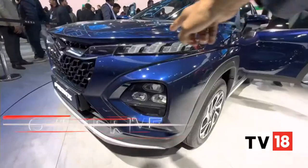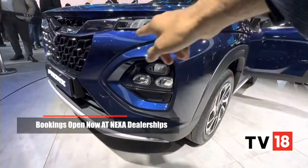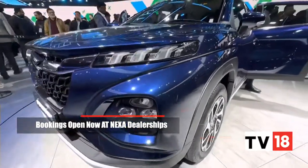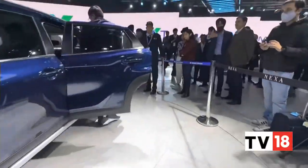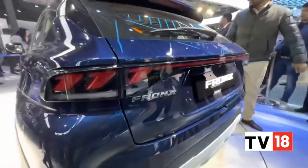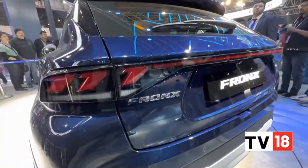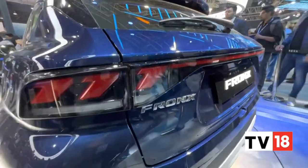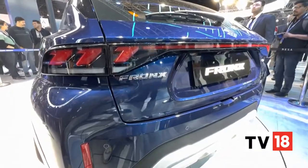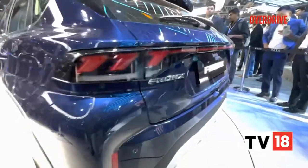So you see the signature 3-pot treatment for the DRLs as well as the headlight cluster. So you will see all of that arrangement right here, and you'll see a similar arrangement at the rear as well. Even the tail, if you see, it's got that big light bar, and then they have done these 3 stylized light pots to again establish a bit of that familial connection with the Grand Vitara more than the Baleno. But there's no denying it is based on the Baleno.